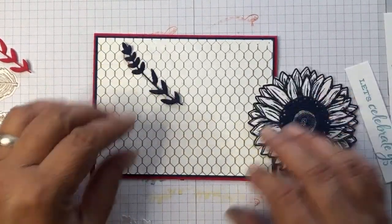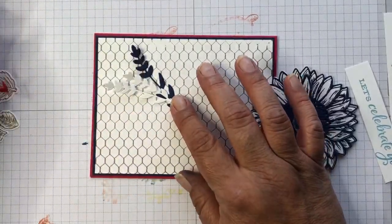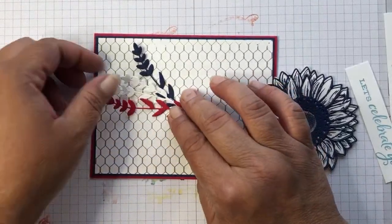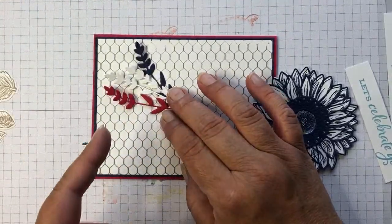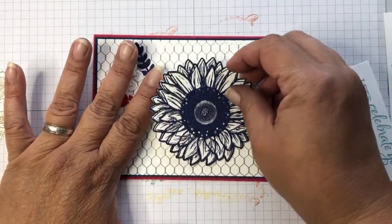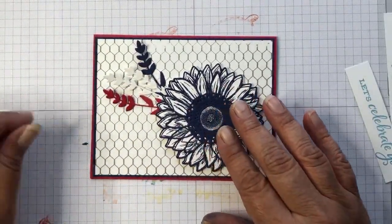Yeah. I'm going to take this, move this a little bit, and I'm going to start lining up my leaves. And I want quite a few of these to kind of go out a little bit here. So what I've tried to think of this as is fireworks, kind of shooting off the card. All right, and I'm just going to put my flower back here, just to make sure before I glue anything down. Okay, I think that's where I want them.